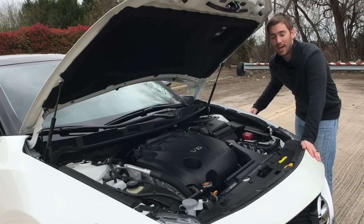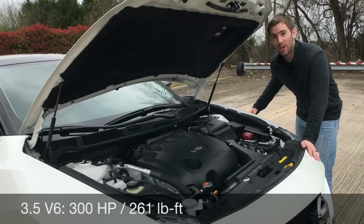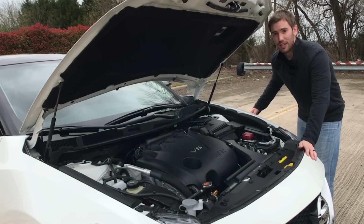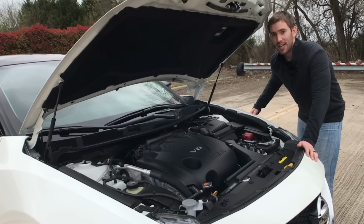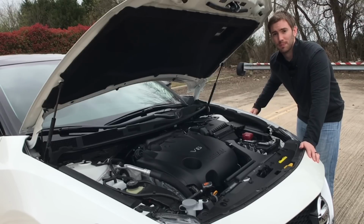Once you get under the hood of the Maxima, you get a 3.5 liter V6 that pushes out an even 300 horsepower and 261 pound-feet of torque. Now, I'm really glad that Nissan's actually going with a V6 instead of a small displacement turbo 4-cylinder engine. You really can't beat the sound and feel of a good V6 compared to a small displacement turbo.